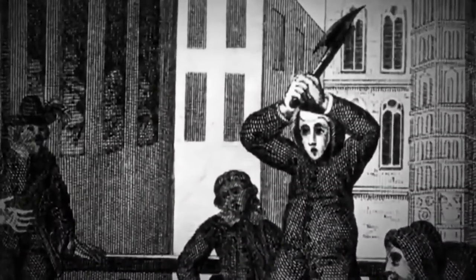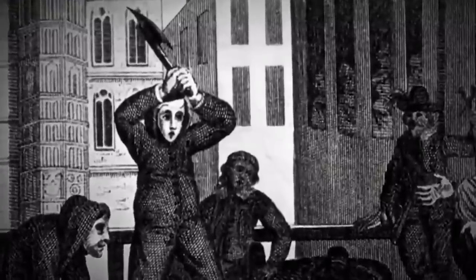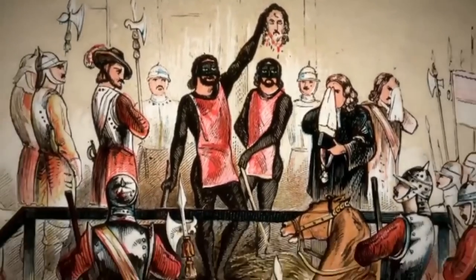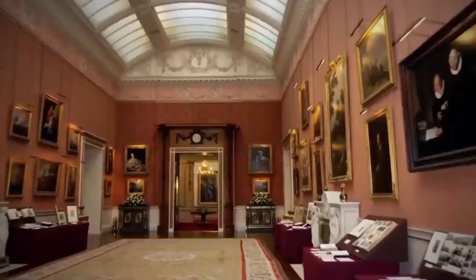And he was executed in front of everyone outside Whitehall Palace. So you have to watch out if you're a king. One moment you're decorating your palace, next moment you're executed outside it. Charles I lost his throne and his head, but he left an incredible legacy, a collection of artworks that will become the basis of the royal collection.